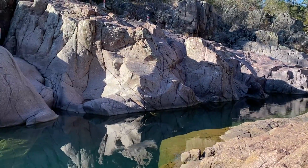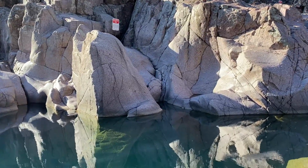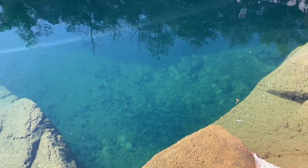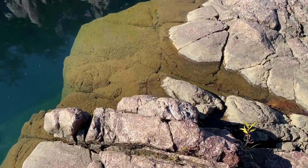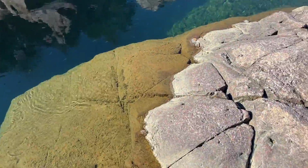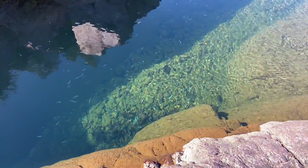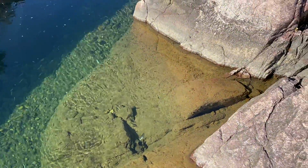It's so weird seeing the fish move in your peripheral vision. You know, I mean, look at that drop off. That looks like about 12 feet of water. Be fun to jump off into it in the summertime when it's nice and warm. Once again, I don't know if you can see them. All those things are fish. Little fishes. Just looks really cool.